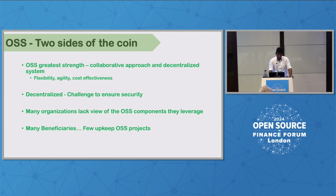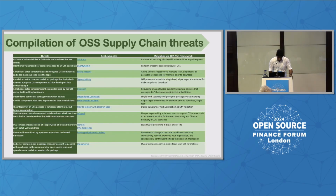Now, I'll just skip through this as well. At a high level, we know what open source is and what its great strengths are: flexibility, agility, and all of that. But one sad fact at this point in time is that many organizations lack a view into the open source components they use. They do not have a well-formed inventory of the open source components, which is paving the way for these supply chain attacks at large scale, right? And one other sad truth: there are many beneficiaries of open source, but only a few who come forward to volunteer and upkeep these open source projects, right? So that's another thing we need to be aware of.